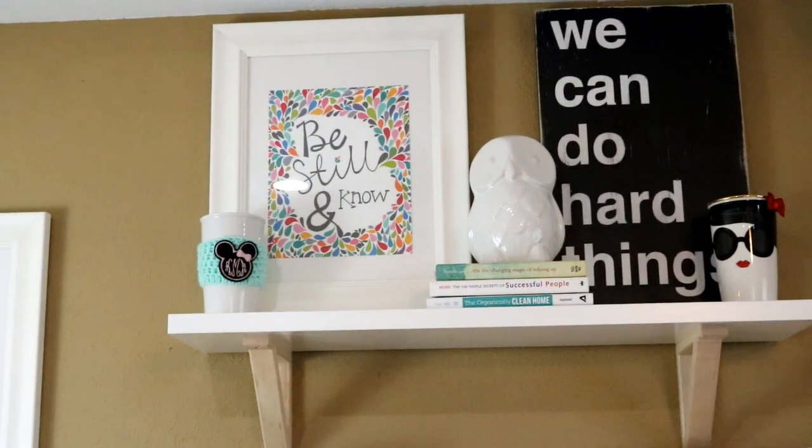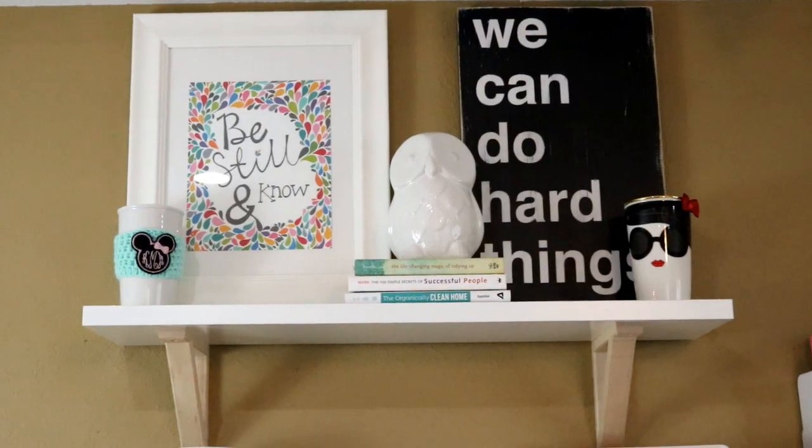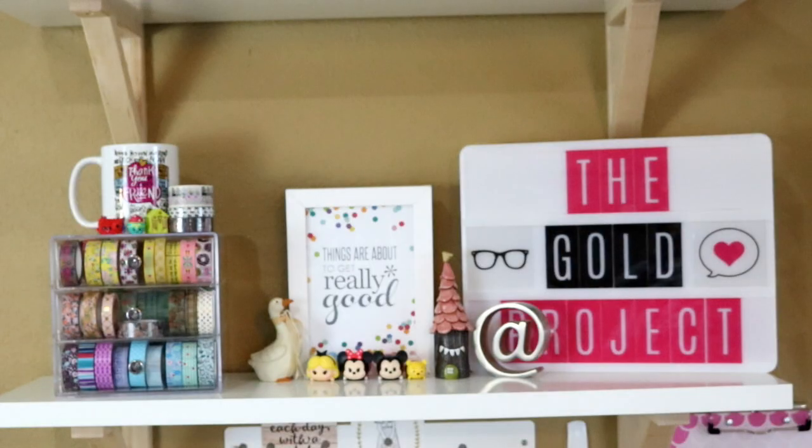Then I have the larger West Elm owl. I don't think they have those anymore. And he is sitting on top of some books. And the shelves are IKEA. Okay, this shelf has a lot of little knickknacks. So I'm going to start with the left and we're going to work our way to the right.